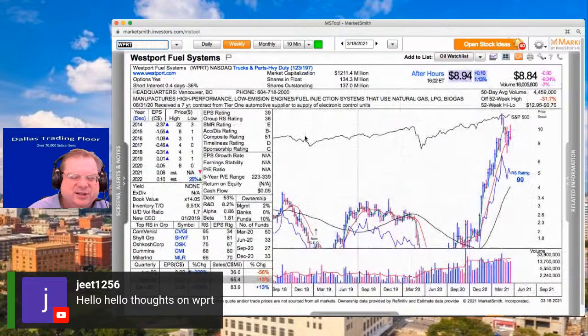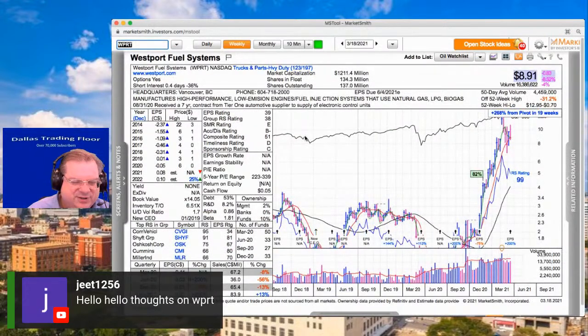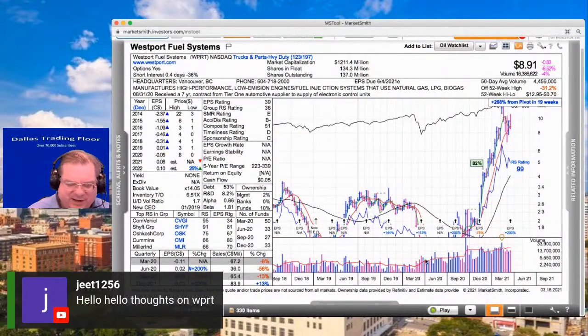Let's look at the weekly chart and get some idea of what we're talking about here. It's off a bit today, about 83 cents. It's at $8.91. Here's the thing: we do have 33 funds in it. This is a relatively thinly traded stock. It doesn't have any return on equity yet, but it does have positive cash flow, which is a very good thing, since a lot of startups don't have that. The sales were up significantly last quarter, about 13%. So, very good in that sense.